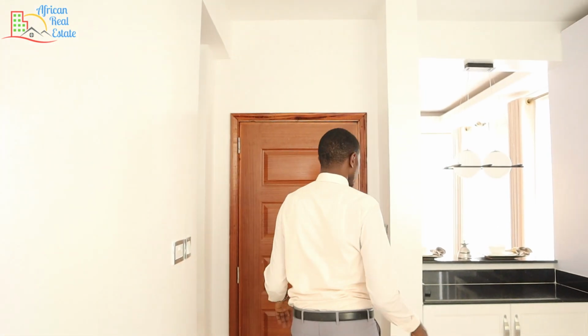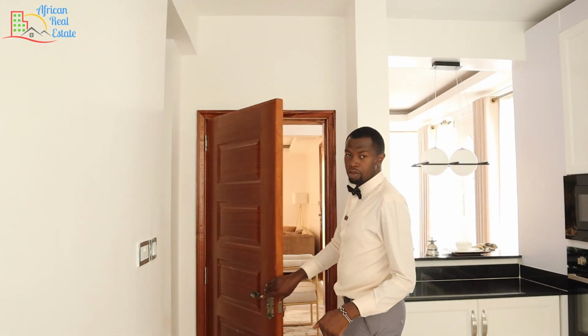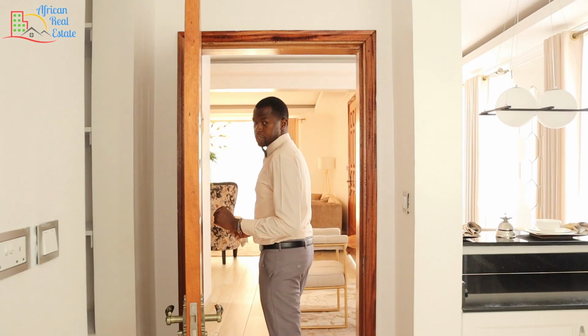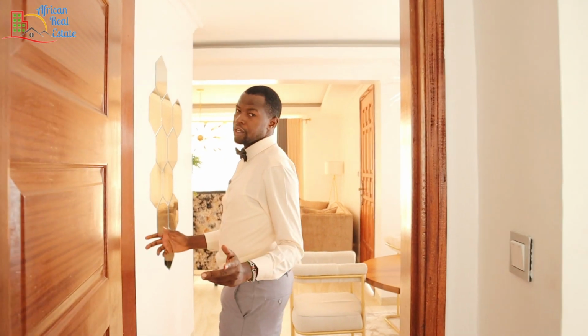This house has 2 levels. In this level, we still have the guest room and the common toilet. Let's start with the guest room.